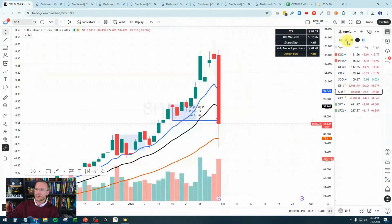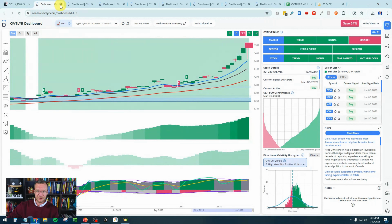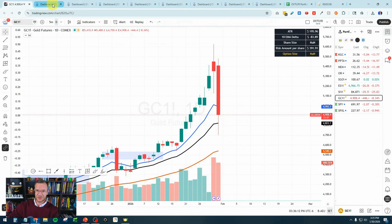What about gold? Gold to the moon, baby. To the moon. What about gold? Oh man, another big old nasty red down candle. Now, that doesn't mean that gold and silver are going to zero, because that's super unlikely, but it certainly is going to put a dent in this trend right here.